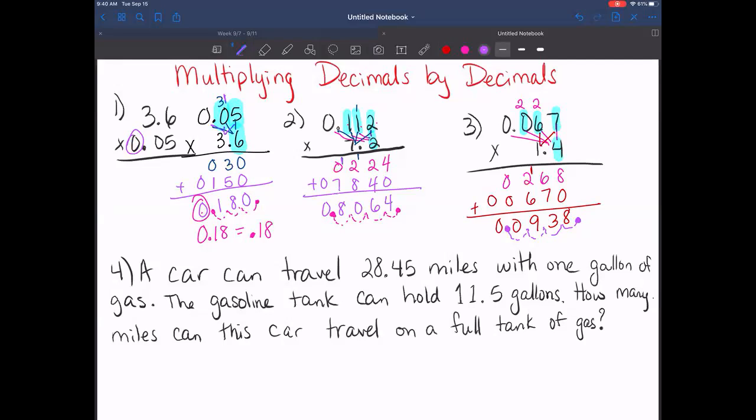No? We're good? We got to make sure that we're counting our decimal places and then moving the decimal over. Okay? Now the last one.